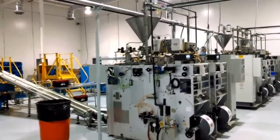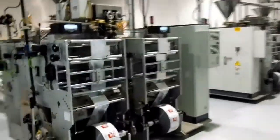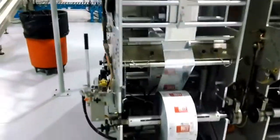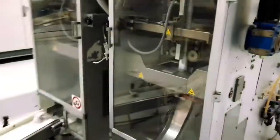So we have 3 giant packaging machines. Each of those has 2 different tubes. So as these things are running, they are cranking out a lot of RUTF packets. You can see the film or the packaging coming off those rolls. It actually looks like metal, but it's kind of a metallized plastic, so it has a 2-year shelf life. It doesn't allow anything inside that packet and keeps it in good condition for the young ones that need it.